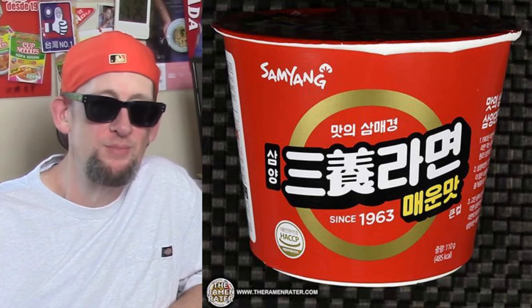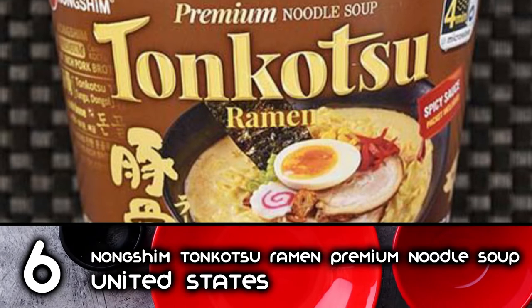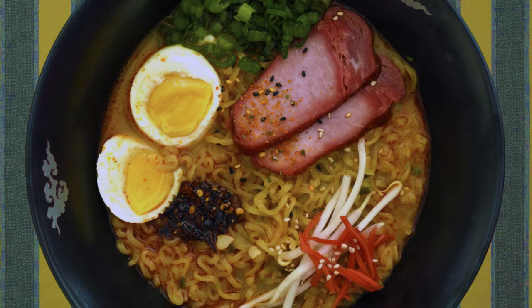In at number 6, we have Nong Shim with their Tonkatsu Premium Ramen Noodle Soup from the United States. This I did not expect. Nongshim's a South Korean company. This is some of the best tonkatsu in a bowl I've ever had, and you microwave it. It's got a really nice, tasty, good chew on the noodle. The broth is just as milky and creamy and porky as you can get.